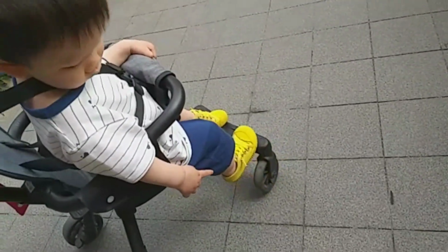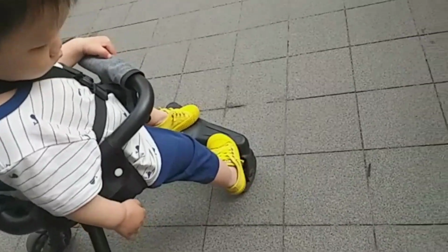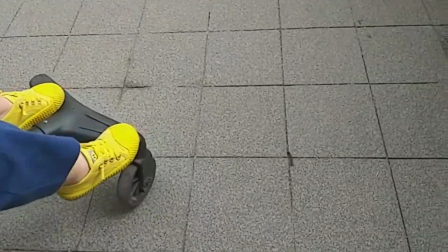We have a few caterpillars here, inside the car parks, inside the parks and gardens of our community. Look, it stopped. Look, slowly it walks. Slowly it walks. Look.